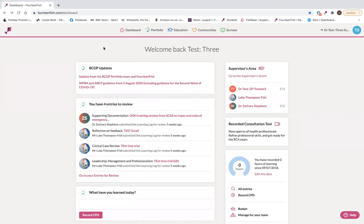So if you log into the site and you're not seeing the supervisors area, which is this box in the top right here, it may be that you're either logging in with the wrong account or that there is another account that actually is in your name that's linked to the RCGP. Very straightforward for us to sort this out for you. If you just get in touch with our support desk, support@14fish.com, or raising a query through the site, we can merge your accounts for you. We combine the two together, which would add both emails to the same account, and that would resolve the issue. You would then see your trainees appearing on your dashboard.